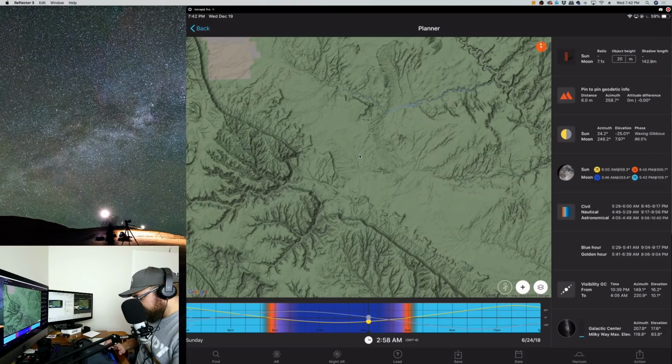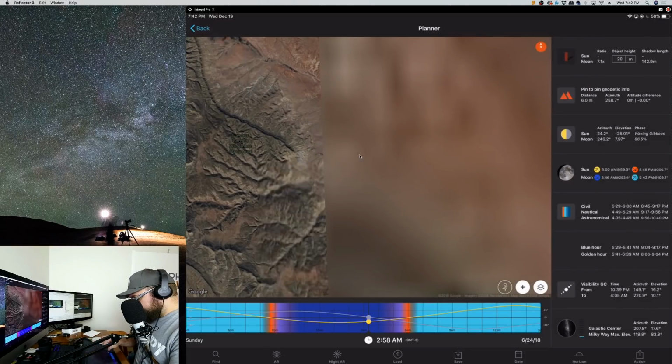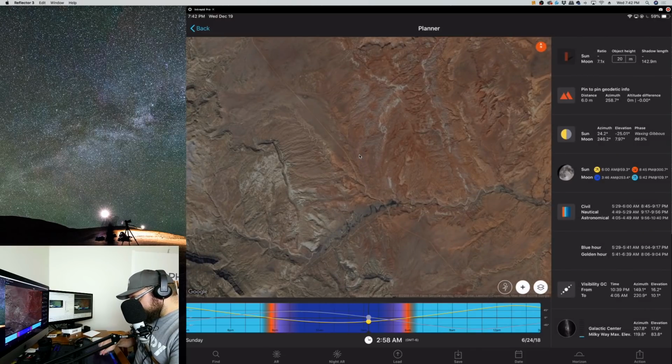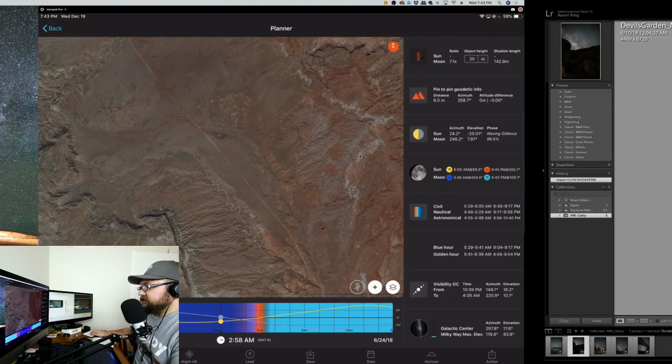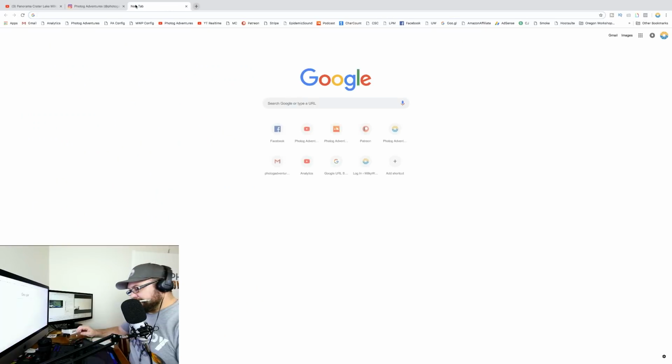Actually, it's even harder for me to recognize on here because I've looked at the satellite map so many times. And Devil's Garden pops up on Google Maps. So let's just do it over here. Let's use a quick reference so that we can find it. If I find it on Google Maps really easily, 20 minutes.